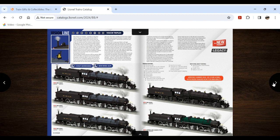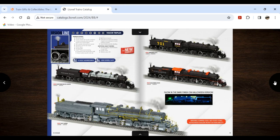The triplexes, or triplexes, however you say it. Train World has announced they're doing a caboose for these.